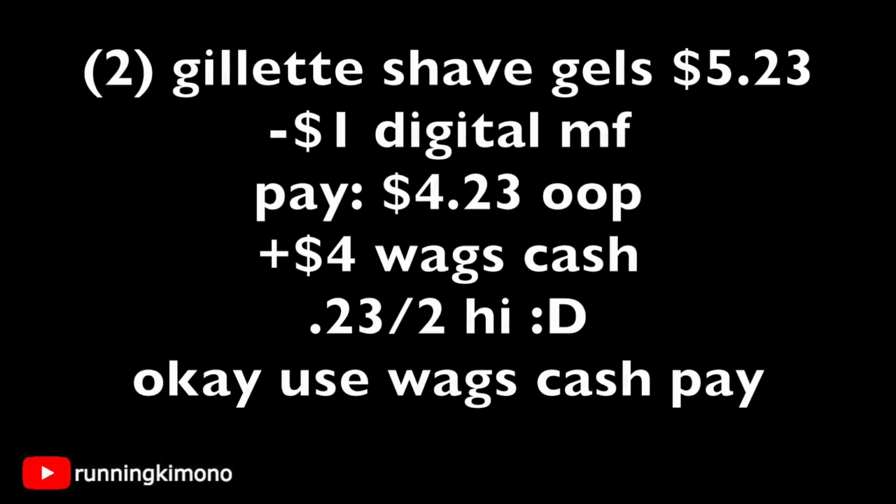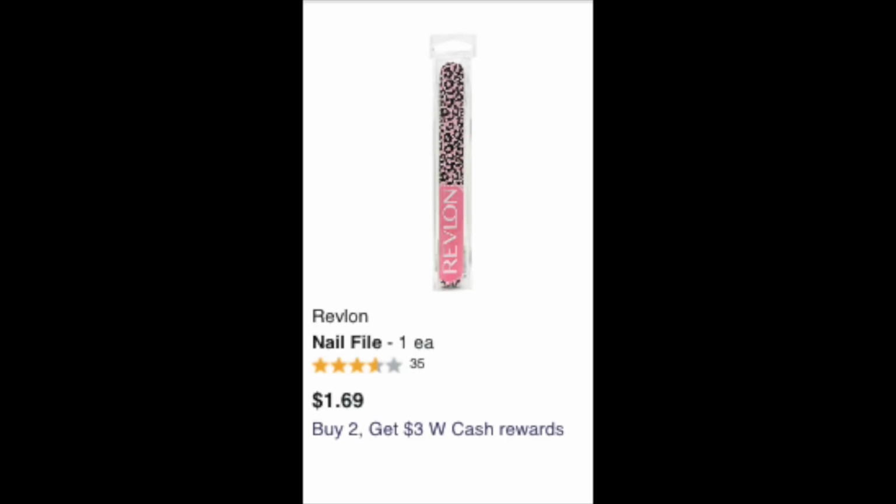So here's the math, guys. Grabbing 2 of those shaving creams on a BOGO 50% off, well, that's $5.23. We have 1 digital manufacturer coupon. You're going to be left with paying $4.23 out of pocket, getting back $4 in Walgreens cash. We're looking at 23 cents for 2. I mean, that's exceptionally cheap shaving cream. If you wish to use your Walgreens cash to pay down your balance, absolutely go for it in this specific scenario. I've received so many messages over on Instagram about this deal.